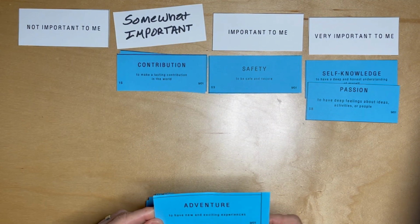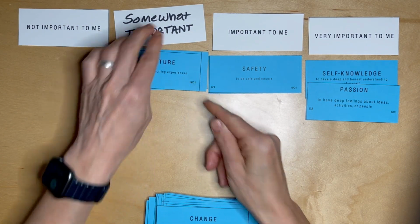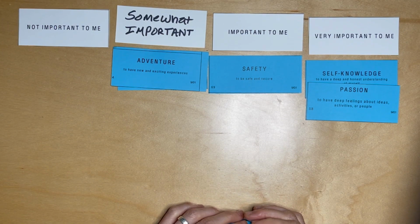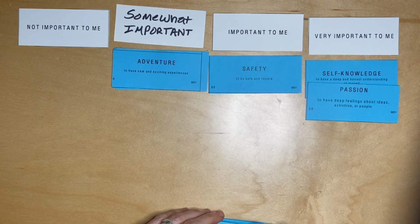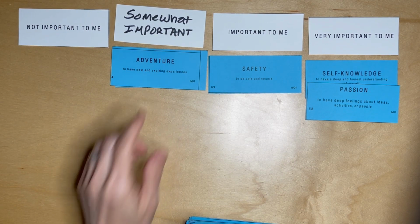Adventure, to have new and exciting experiences. I'm going to say somewhat important because I sort of like it when things are the same, although I do have a lot of conceptual adventures. I'm just not a big physical adventure person. Like, I don't want to skydive. I don't need to have a lot of travel. So I think I conceptualize adventure differently than a lot of people do. So that's why I put it there.